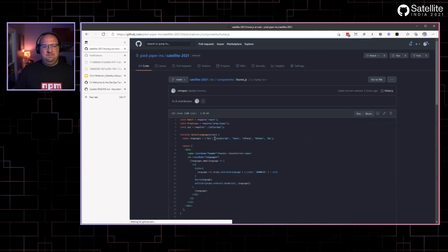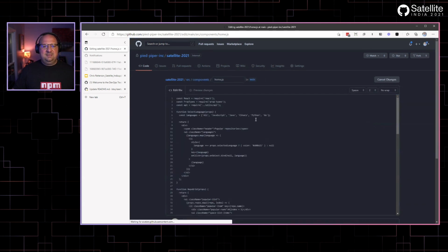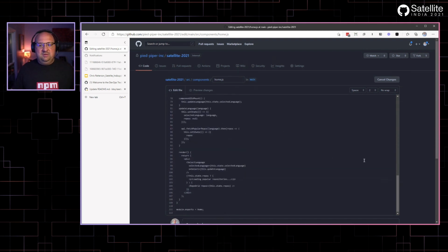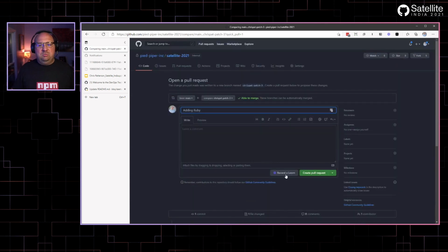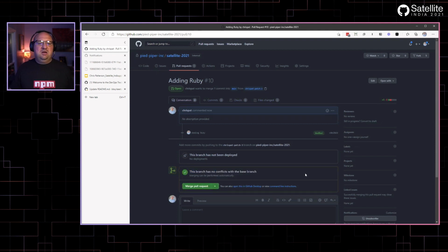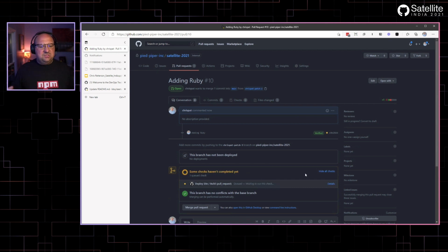Simply go into my code, pull this up. I'm going to edit this, and I'm just going to add, I don't know, let's go with Ruby. So really simple, add Ruby, go down, we'll create a branch for it, call it Chris Pat Patch 3, that's fine, adding Ruby, and propose this change. Get presented with our normal pull request dialog, create that pull request, and wait for actions to kick off. And then in a couple of seconds here, we should see actions jobs kicking off to start working through the various parts of my workflow.